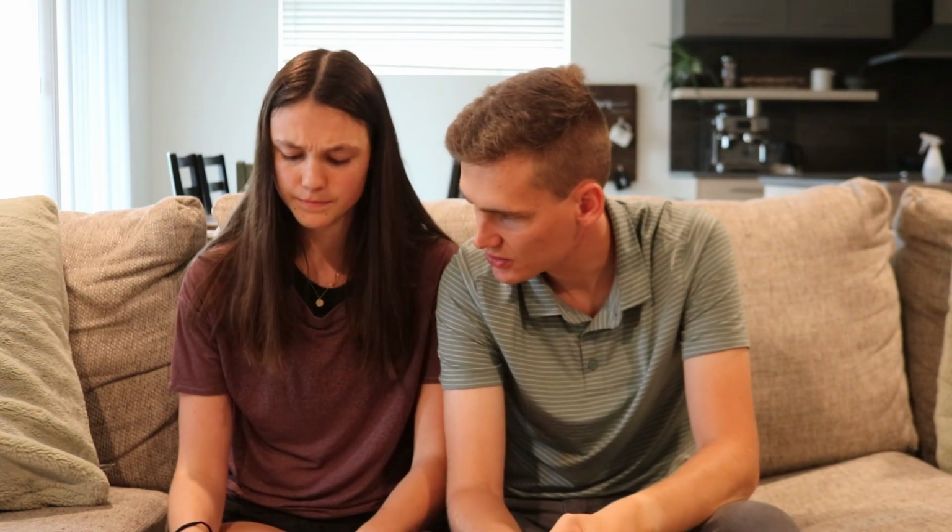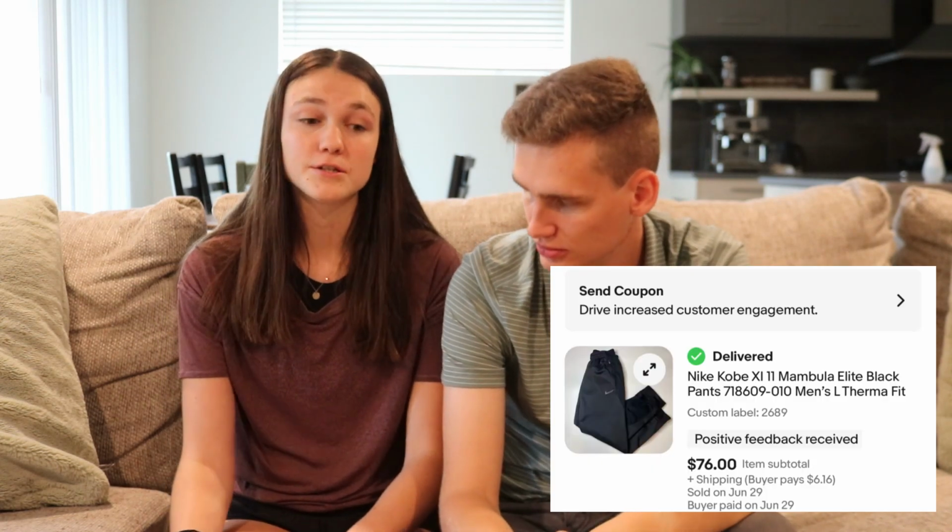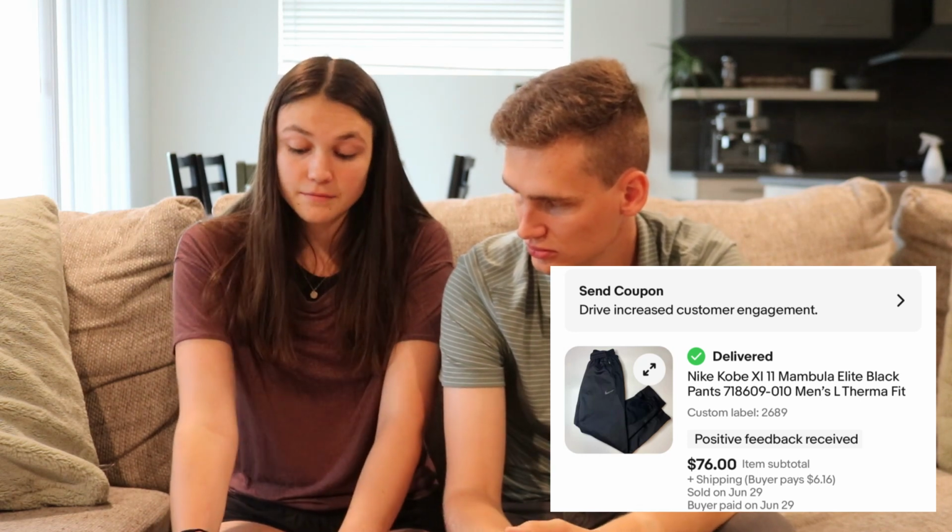Alright, my next item is more clothes. This is a pair of Nike sweatpants, and I just got them at Goodwill. I didn't think they were anything special. I realized there was a logo on them, but figured they'd still sell. Later when I was listing, I used Google Scan to look them up, and they ended up being a $100 pair of sweatpants. These are the Kobe's, yeah. I listed them for $100, and they probably sat for a month or two, but then we got an offer for $76, and I took that. Happy with that. These were also from Goodwill. I paid like $5 for them, so that was a great find.